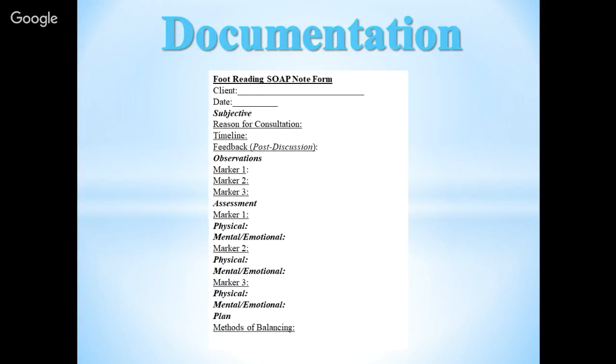Documentation. This is a really big thing, and although I'm not a huge fan of soap notes, this is something that I encourage new budding foot readers to do. In my book, I talk a lot about this process of soap notes: reason for the consultation, timeline, feedback, markers 1, 2, 3, outlining the mental and physical meanings, as well as incorporating methods of balancing. All of those things that a foot reader should know how to suggest and integrate into a consultation, using something like a formal documentation form to really spiff yourself up and make yourself professional. Not just looking at the feet, but actually documenting.